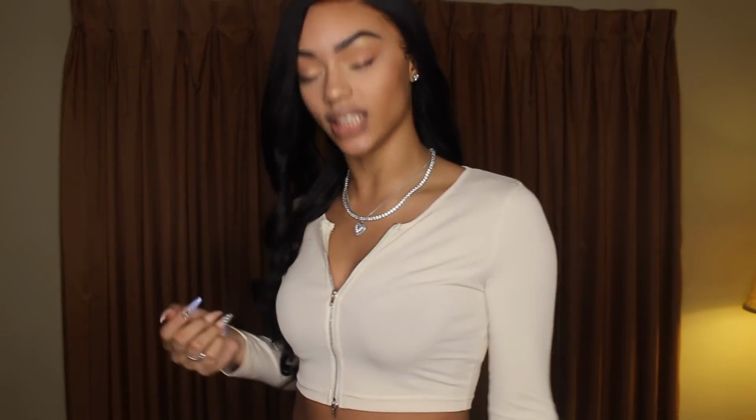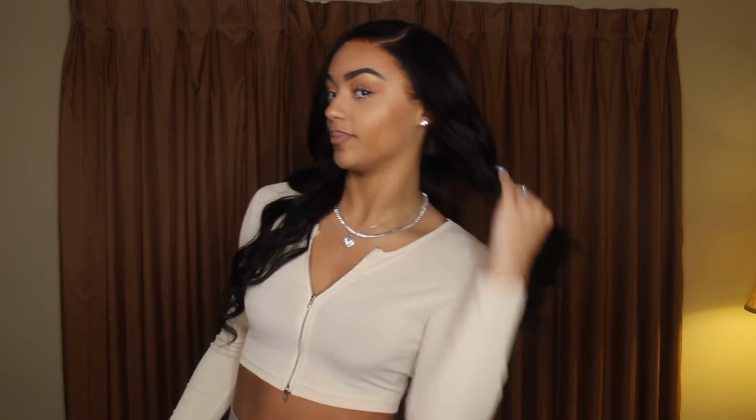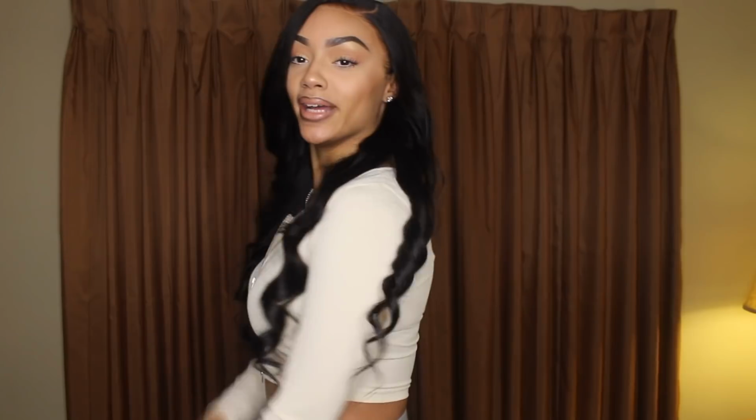This is more neutral. It's not really doing too much, but you could style it up, you could do a lot. It's a little see-through, so I wore a bra with it. When you want to feel cute but you don't want to do too much, it's simple but you still cute, still giving. This is in a size medium. I think everything in this haul is in size medium, but I love this.